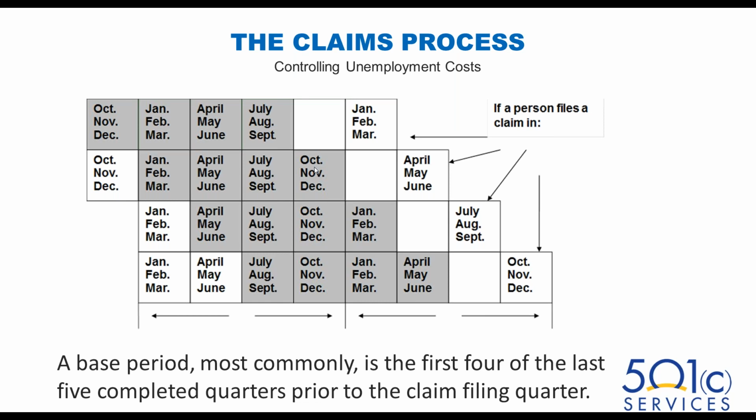It could be that we pay one unemployment claim or a portion of it, and then lo and behold, in the near future, down the road, maybe a year later from that, we get notification that we do have a second potential liability. And the reason being is because this base period is going to move each and every time this person files a new claim.